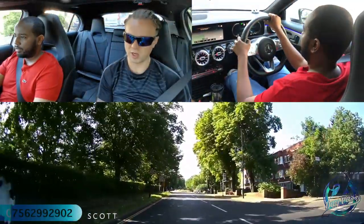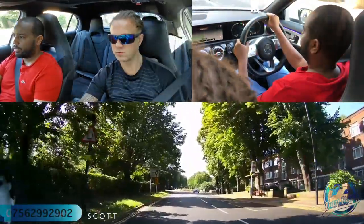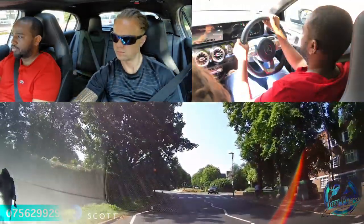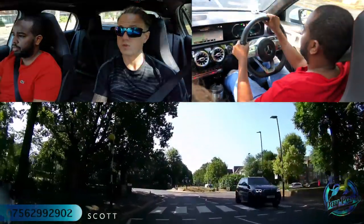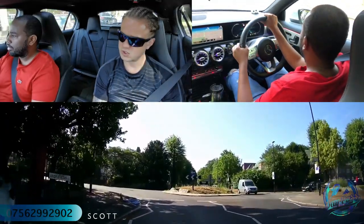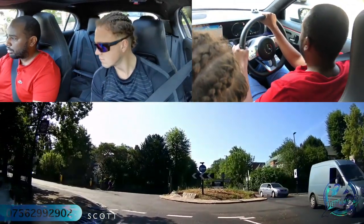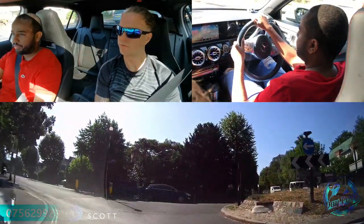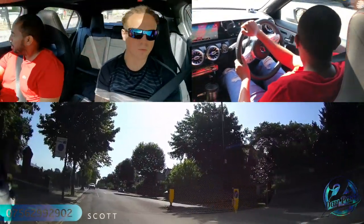Mirrors, done. Check. Signal, done. Check. Roughly about 10 to 5 car lengths away. Position, done. Check. Speed, done. Check. Looking at the wheels. Would you walk out? Fine. Good luck. Well done.